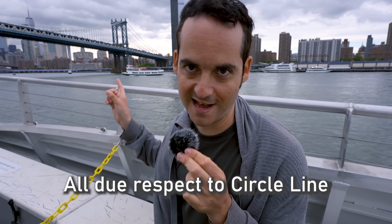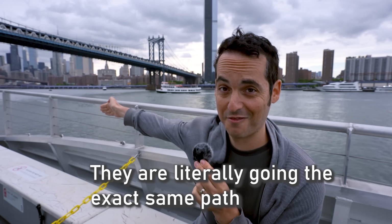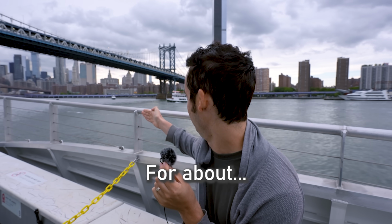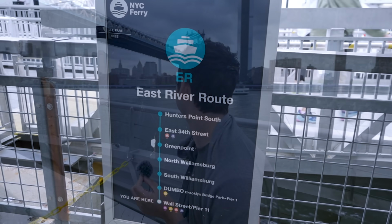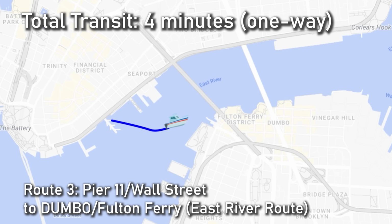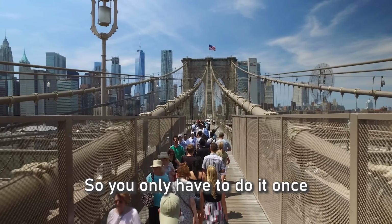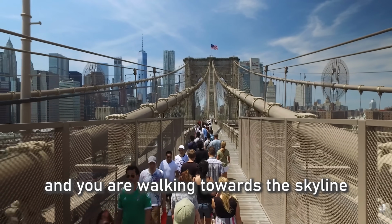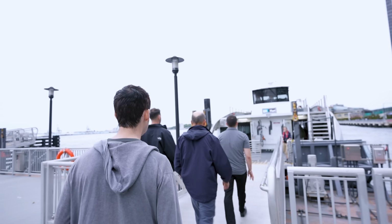All due respect to Circle Line, I've taken them before. They are literally going the exact same path as the ferry for about, I don't know, 9 or 10 times more money. Now, if you're planning on walking the Brooklyn Bridge, this is why you need to take this boat. Take the ferry to DUMBO, and then you walk back over the Brooklyn Bridge, so you only have to do it once, and you are walking towards the skyline. This is absolutely an amazing idea.